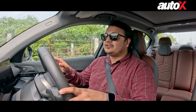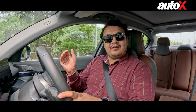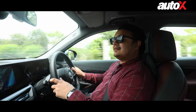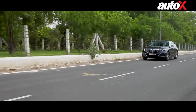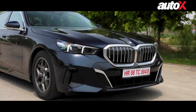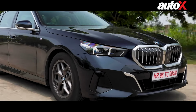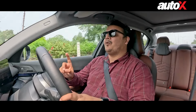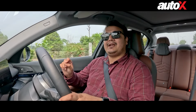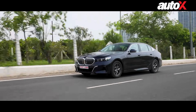You know what the nose is doing. You know exactly when the rear is going to step out. You know when you're at the limit of the traction. This is a really fun car to drive. And on these 18-inch wheels, I've had no complaints even while going through poorly built patches of roads. Do keep that in mind when you're going for the 19-inch wheel options. It'll feel more sporty, but it might not be as comfortable.